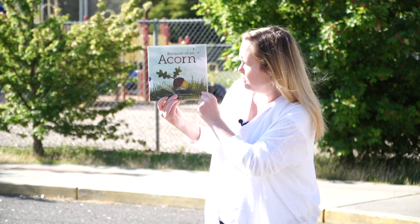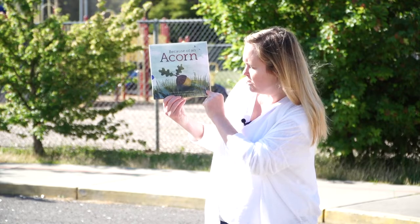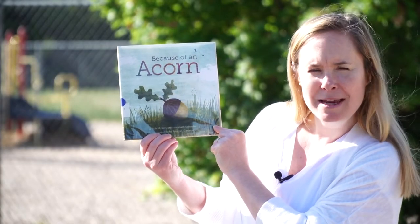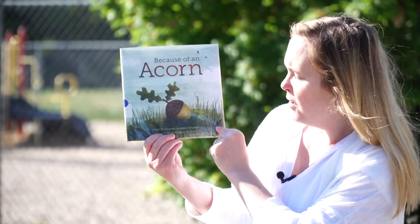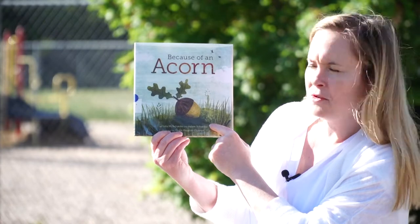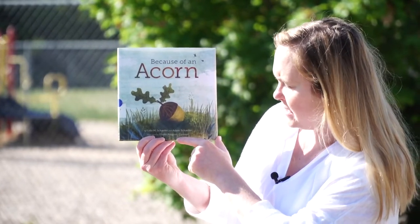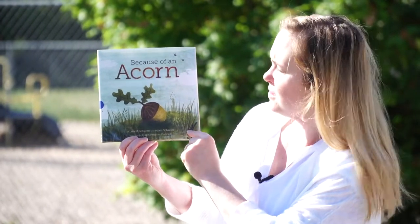Okay, so we're going to read Because of an Acorn. And the authors' names are Lola Schaefer and Adam Schaefer. They have the same last name, so I'm wondering if they're in the same family. I don't know, but they wrote the book, so they're the authors. And then the illustrator is Fran Preston Gannon. And the illustrator is the person who draws the pictures.